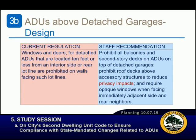And then continuing on with the ADUs above detached garages in terms of design, to further regulate or protect privacy, staff is recommending prohibiting all balconies and second-story decks on ADUs above garages. And if there are any windows facing neighboring property lines, they must be either opaque or clerestory, so that whoever's inside can't see out into the neighbors' yards.